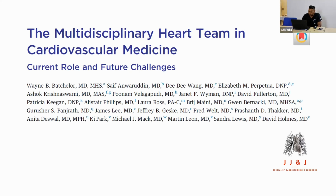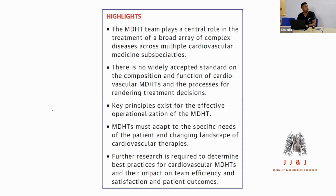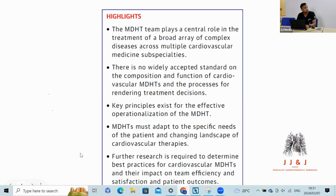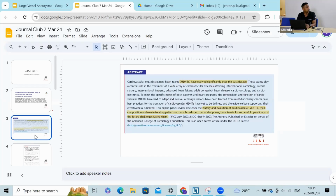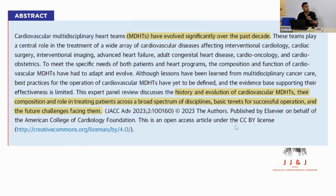And this paper popped out in JACC, from January, so it's very interesting. The abstract is basically, like I said, not a hard-hitting thing, but I think the principles are really interesting and really good for us to reiterate, although we know most of this.